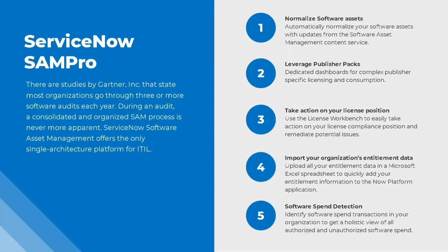And it's most apparent whenever you view the publisher dashboard. You can actually see all of these licensing organized in the way that they should be to make it easier to view. And so this also allows you to take action on your license position. So the license workbench is a great place to view license compliance. You can view your different publishers of all of the software that you have installed.